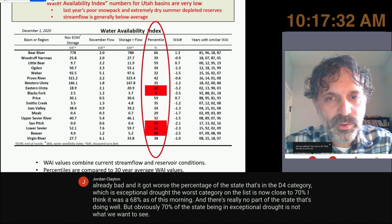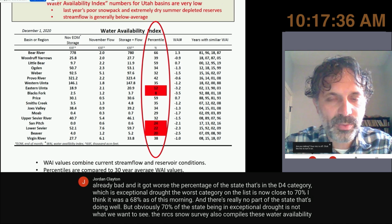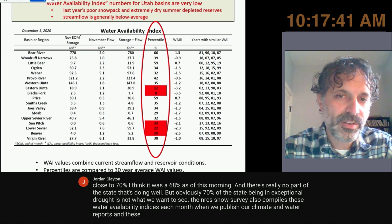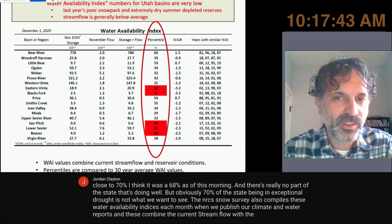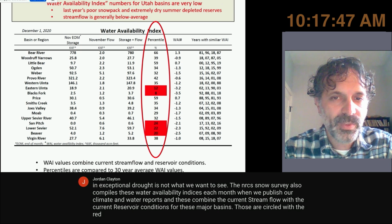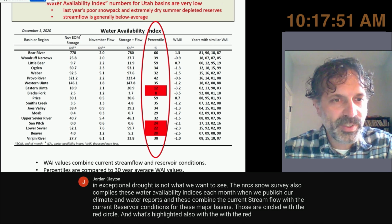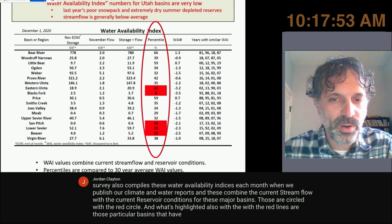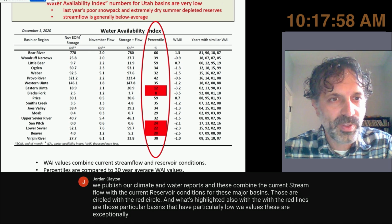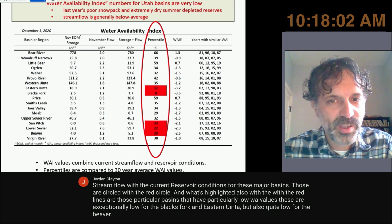The NRCS Snow Survey also compiles these water availability indices each month when we publish our climate and water reports. And these combine the current streamflow with the current reservoir conditions for these major basins. Those are circled with the red circle. And what's highlighted also with the red lines are those particular basins that have particularly low WAI values. These are exceptionally low for the Blacks Fork and Eastern Uinta, but also quite low for the Beaver, Sanpitch, and Lower Sevier.